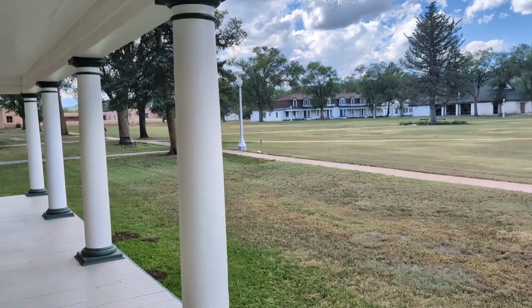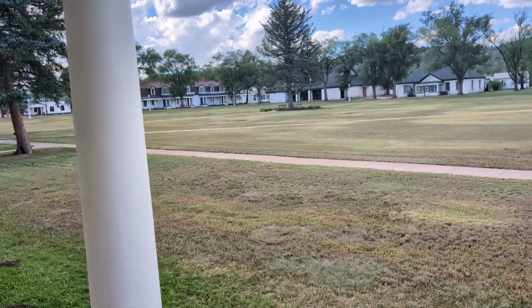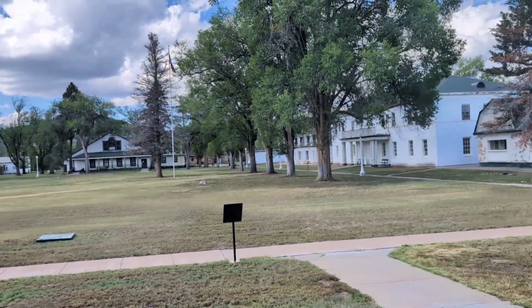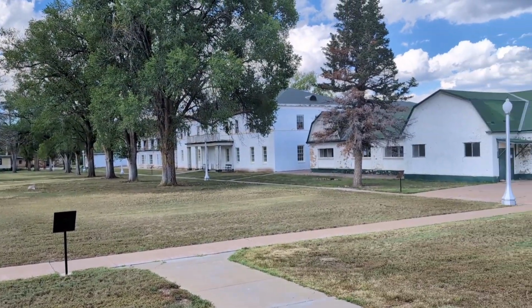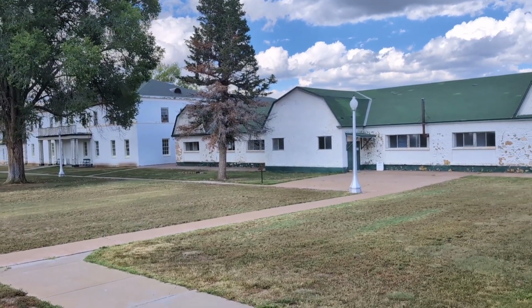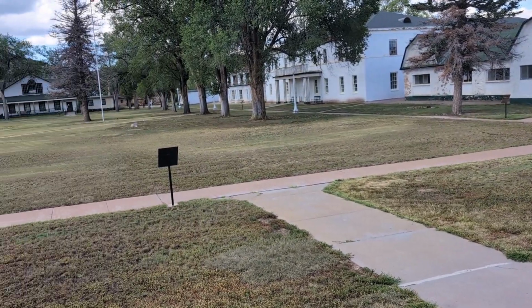All right, so the guy brought us some barbecue. He makes it at his house, and he just brought it down there to the museum to us. It was delicious. And now we've moved on to Fort Stanton, old Army base. So let's check it out.